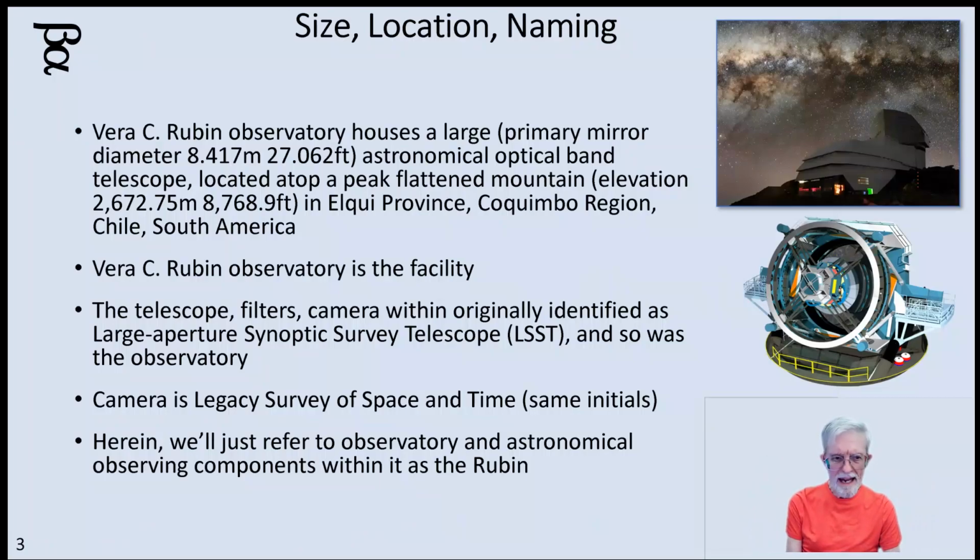So if you haven't heard about it already, the observatory has an 8.4-meter set of segmented mirror array at the back of it, and it's located in South America, in Chile, and it's at almost 9,000 feet up. So the air is rather thin, but you get clear skies. And Vera C. Rubin is the observatory facility. It's not specifically the telescope.